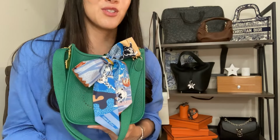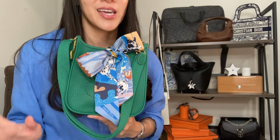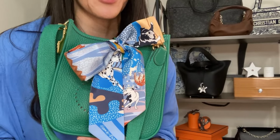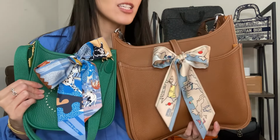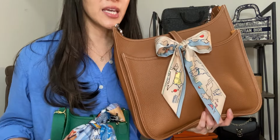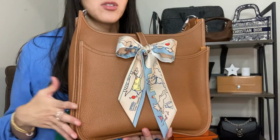Now, if I had to choose between the Le Foulonne and the Evelyne TPM, which would I choose? Hands down, the Evelyne, because I'm a bag snob. No further comment necessary. However, if the choice came down to either the TPM or the PM, this one I struggle with. I think at the end of the day, I would still go for the PM only because it currently functions as my only shoulder hobo bag.